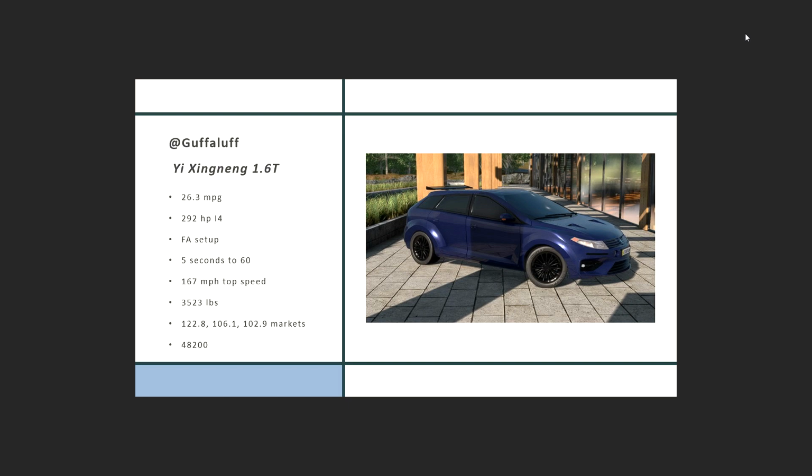A bit on the high side for our hot hatch. I am digging the style. I'm getting a lot of Euro vibes from it. It looks like it's sitting on a Hyundai body as well, but it looks good. I'm pretty impressed by it.